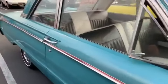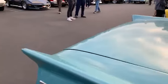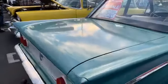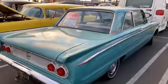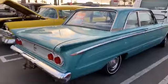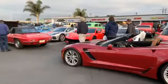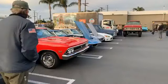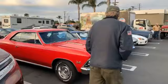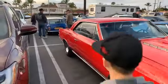So what is the Comet a brother of? The Comet's just a rebadged version of what car? The Falcon. Really? Yeah, it's just a fancied up Falcon. It's just a Falcon that looks a little prettier. That's the prettiest. That's one. The Mini?